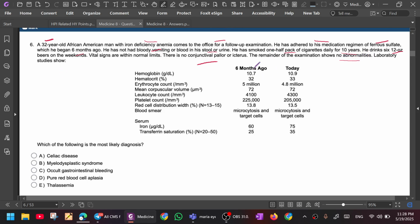Labs show 6 months ago hemoglobin 10.7, now hemoglobin 10.9. Hematocrit is pretty similar, 30 to 33. Erythrocyte count is 5,000,000, then 4.8. MCV is 70 to 72. Leukocyte count is all right. Platelet count is slightly low today, like 205,000. Red cell distribution width is within the normal range. Blood smear showed microcytosis and target cells 6 months ago, and now there is still microcytosis and target cells. Serum iron is 60 and 75.